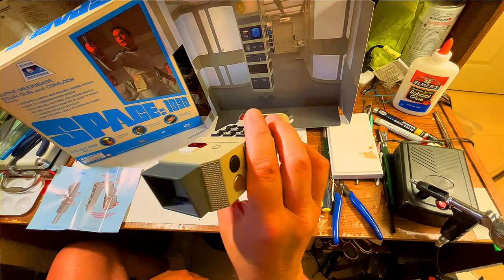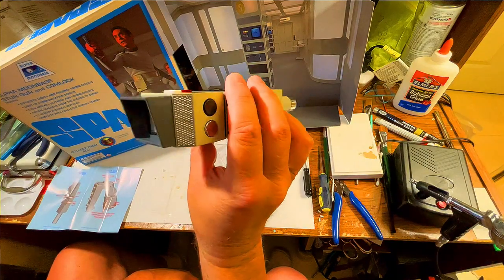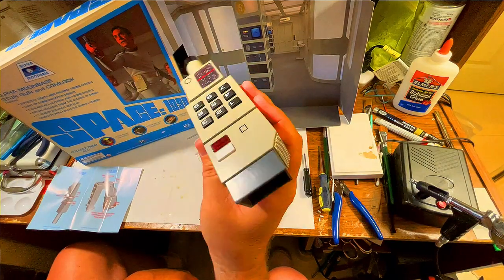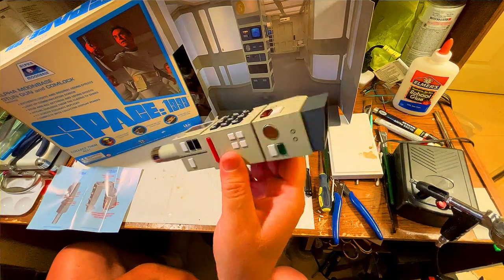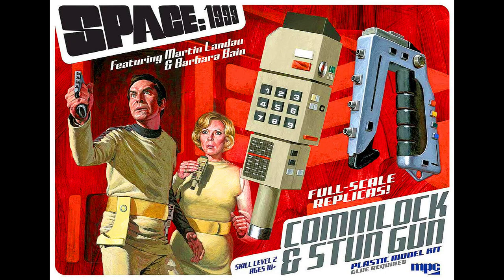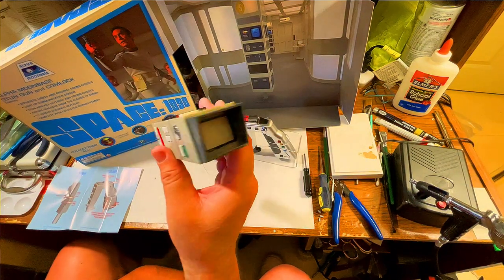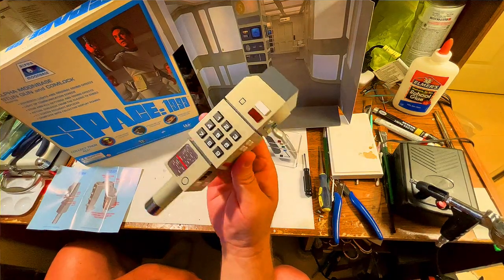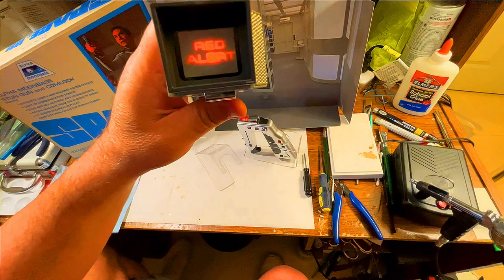So I love that it has different screens. That is so cool. The model, I'm sure the model doesn't have the electronic part, but the model kit would be pretty cool. I'll show that to you. The model kit won't live up to this. I almost wish that I would have got the model kit first to show you guys before this came in, but this is just so cool.